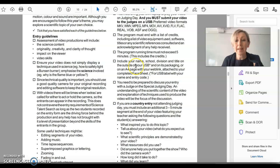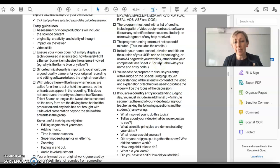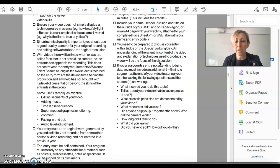The timing, that's what I wanted to tell you, is that it must not exceed 5 minutes, which sounds like a long time and initially will feel like a long time, but it is easy to go past that. If it goes past, it can't be entered into the competition.